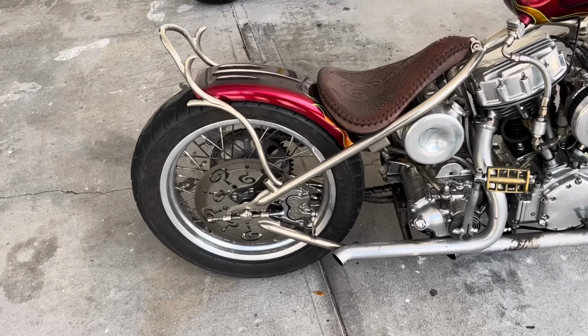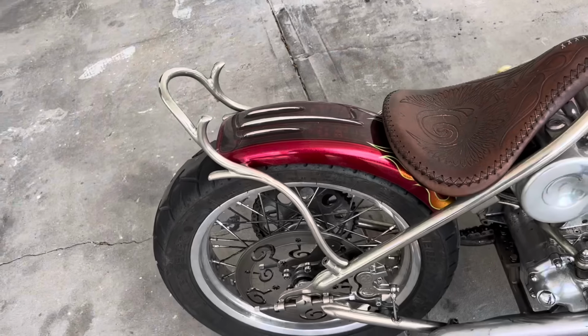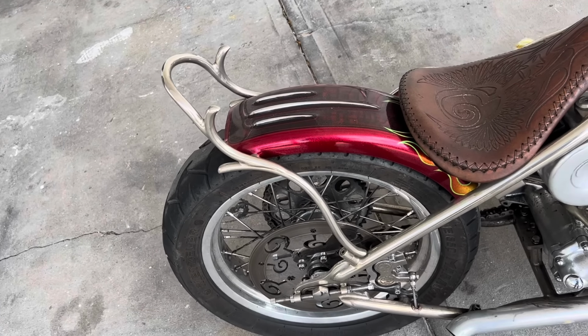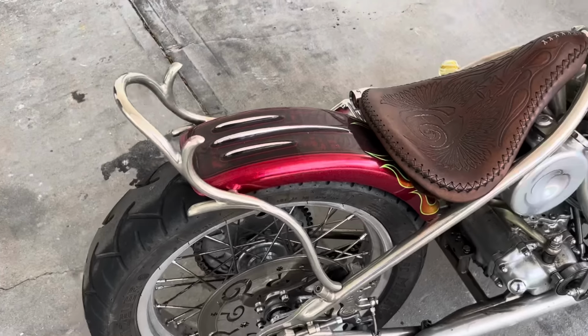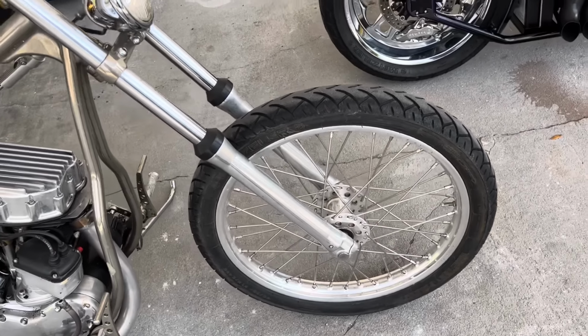Indian Larry always used a basic flat fender to fit really tightly to the rear wheel. And Larry would always make funky sissy bars on his bike to support the rear fender. It's exemplary of what he would have done. He always ran a 21-inch wheel up front with no front fender.